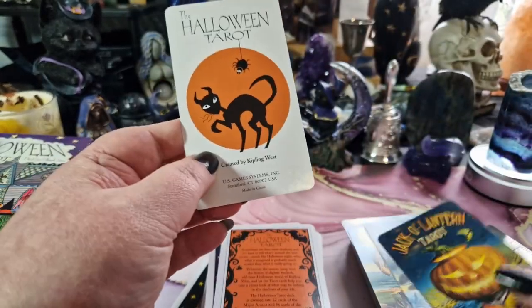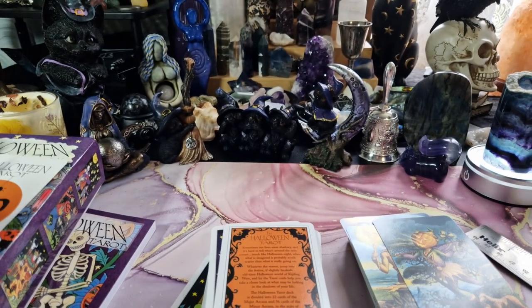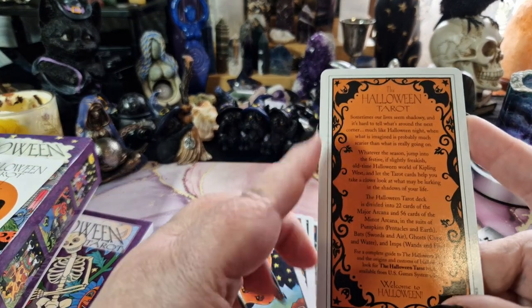So both of them have a card on the top to introduce. The Halloween tarot comes with a little write-up.